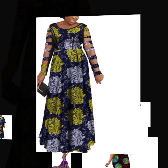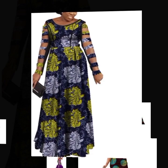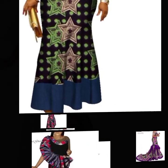There is no limit to how you style your Ankara. Your Ankara can be styled into different shapes and patterns.